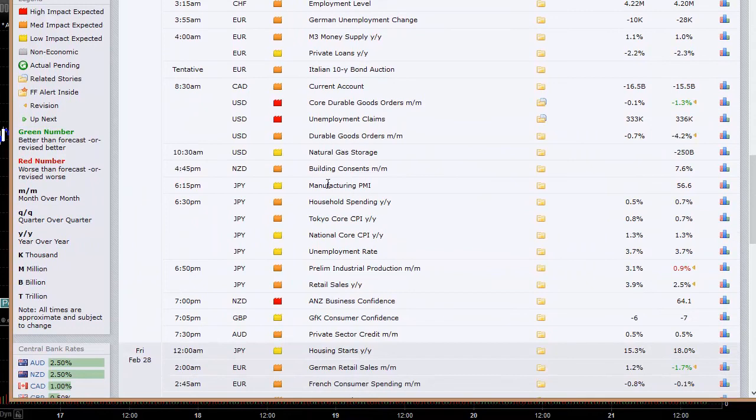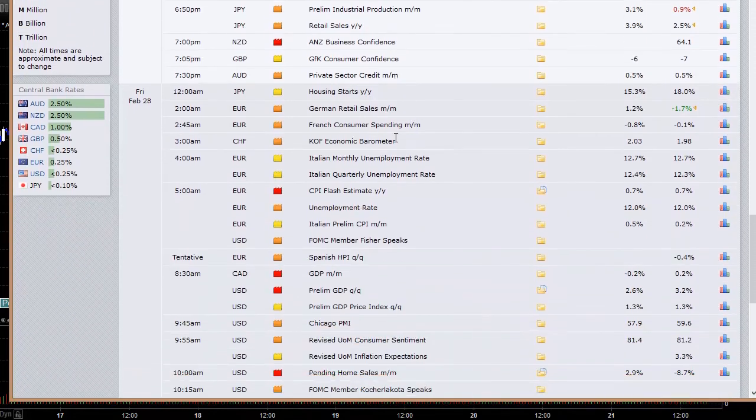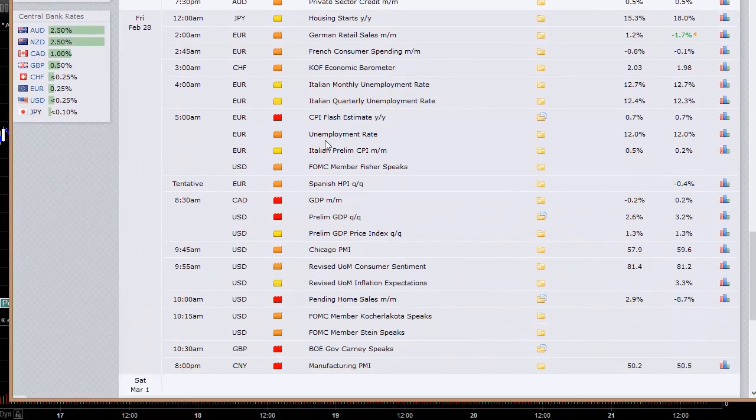We've got building consents out of New Zealand, and then a bunch of Japanese data: manufacturing PMI, household spending, CPI, unemployment rate, preliminary industrial production, and retail sales. New Zealand's business confidence number. Housing starts out of Japan, German retail sales, French consumer spending. We've got unemployment data out of Italy going into Friday.